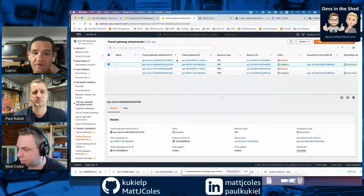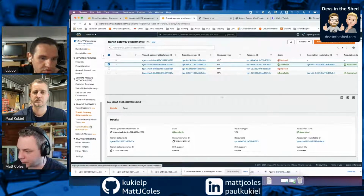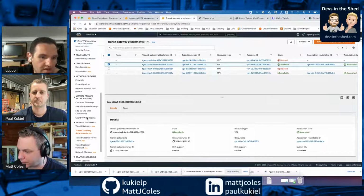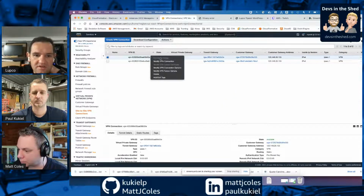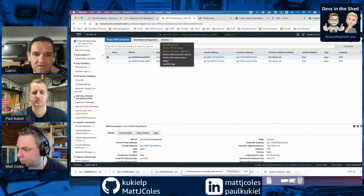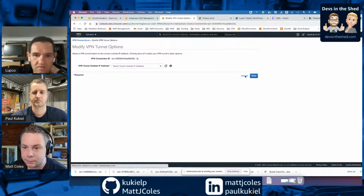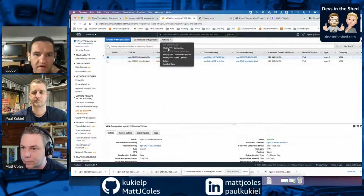Now I've created it, but I haven't actually connected it to my router yet. So what I thought I'd do is take you through the process for that. If I go through to transit gateway, site-to-site VPN, the first thing I need to do is set up the tunnel details with the source and the destination. So I'll just modify the VPN. Nope, wrong option. Sorry, modify the VPN connection options.